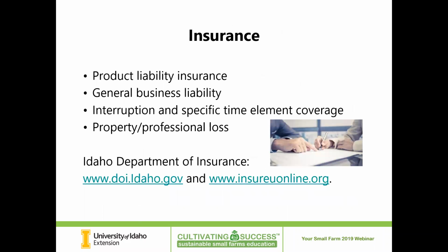You'll need to think about insurance requirements. So product liability insurance is recommended, and it protects businesses in the event that a product causes bodily harm or property damage. So you'll need to be really taking care of yourself. Plan for the future, plan for the worst, hope for the best.